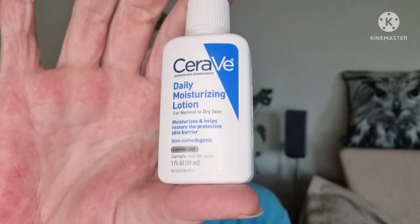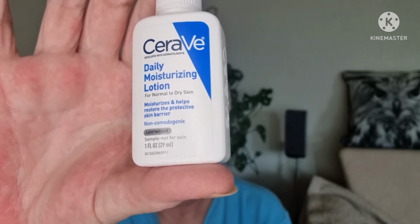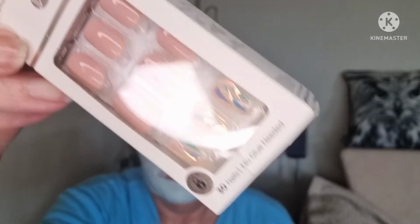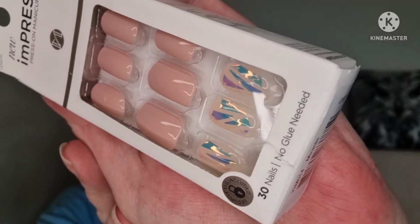CeraVe Moisturizing Lotion. Full size, $11.36, and that's 12.0 fluid ounces. And then I got from Impress, Press On Manicure, these tiny ones. They're very pretty. 30 nails, no clue needed. So what does it say about that? Press On Manicure, full size, $6.97 for 30 nails.